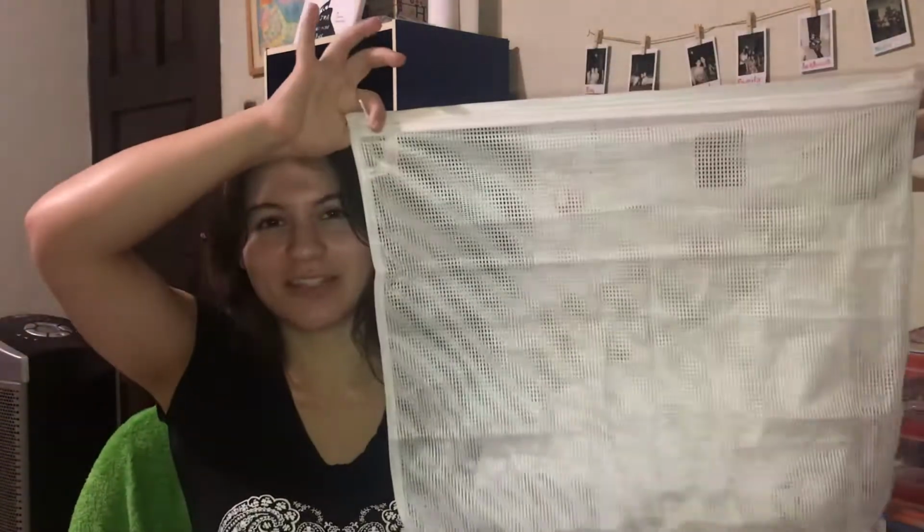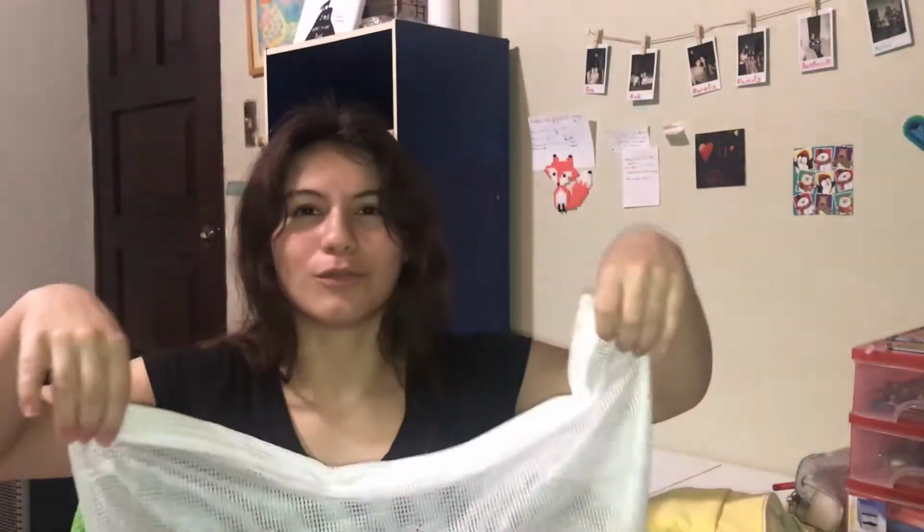I cleaned them off, but then I wanted to fully clean them when I came back home. So I had a washing machine, and I used this bag so it wouldn't really get all ruined with the lace. This is really big for what it is, but I don't have a smaller one. So I would recommend using a laundry bag.